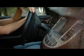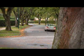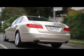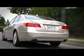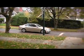Because this is a rear-wheel drive car, the weight distribution is close to 50-50. The V6 is offered with 17-inch wheels and the V8 with 18s. The Genesis also quietly goes about providing active and passive safety, including 8 airbags, stability, and traction control.